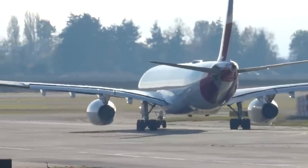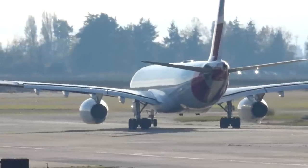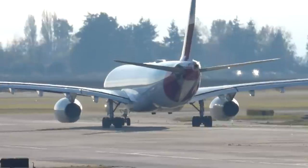Yeah, this is the first time I've seen this Eurowings Discover here in Vancouver, so that's kind of neat. Let's see if I can bring on our radio.